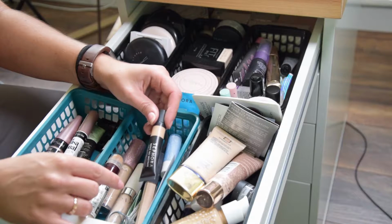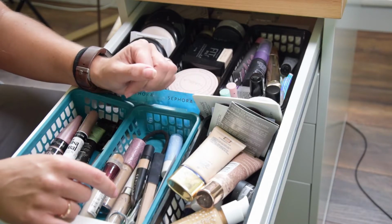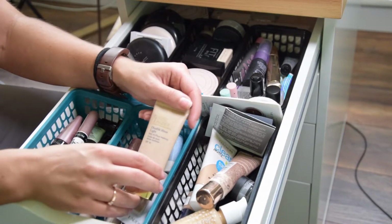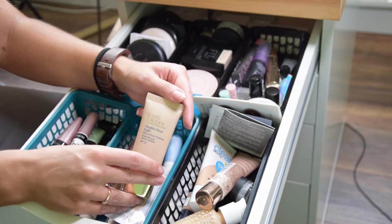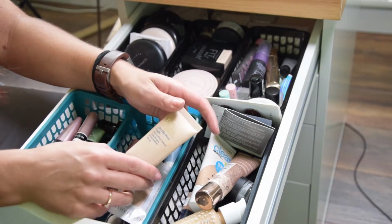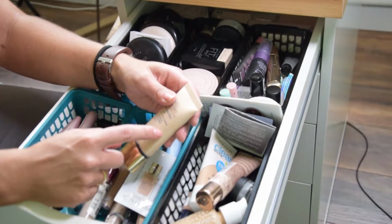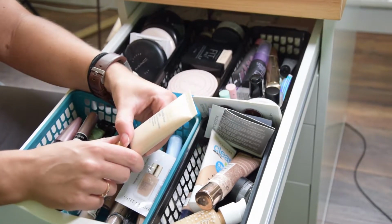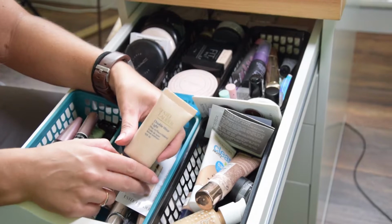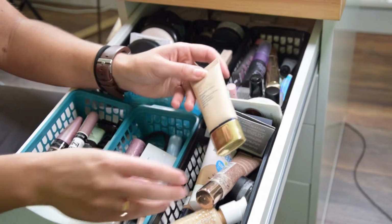I bought this last year in America, and I haven't used it more than a handful of times. So then, I haven't used a lot of my Double Wear Light in number 3, and that's a pity. I'm wearing it today, but I think it's around here full, so I'm not sure that I'm going to manage to finish it, especially since now my tan is fading.